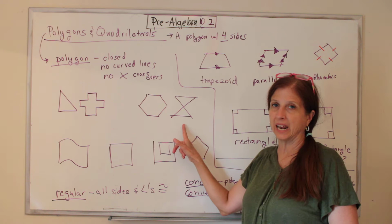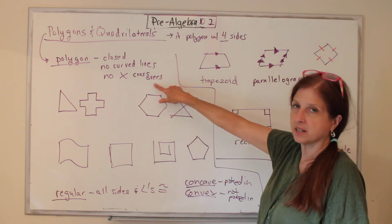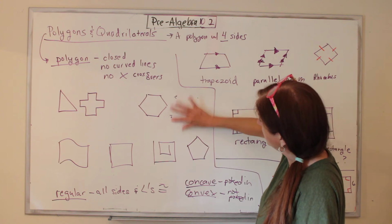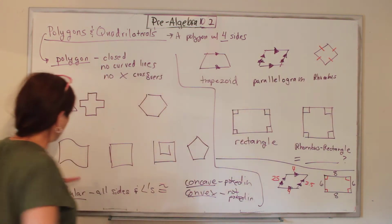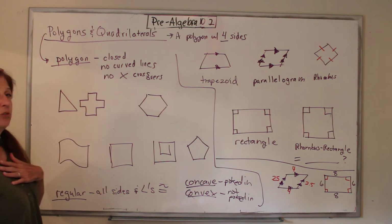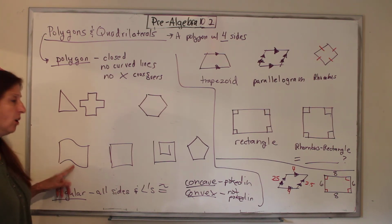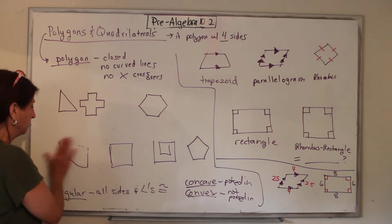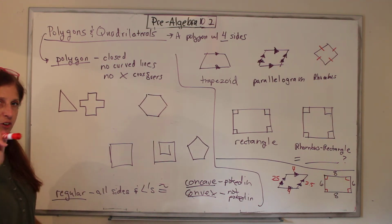How about the Black Widow symbol? Is that a polygon? No, because of the crossover. Goodbye, Black Widow. It's supposed to be a movie. Didn't come out because of the COVID. How about this one? The wavy flag. Oh, say, can you see? Is it a polygon? No. It's got curved lines. It might be a patriotic looking flag, but it is not, however, a polygon.